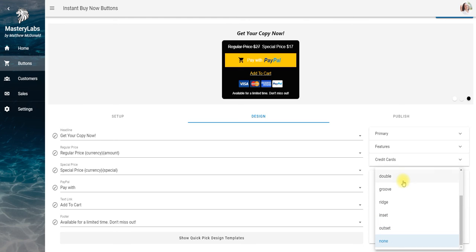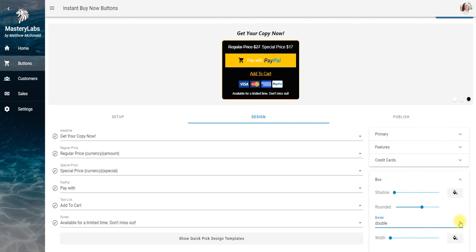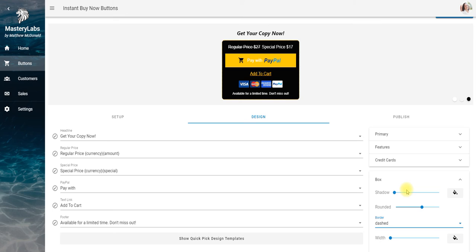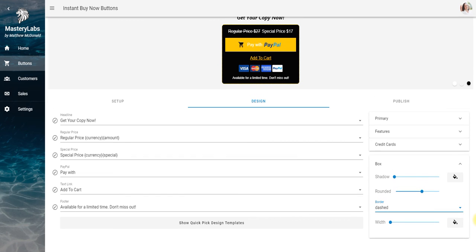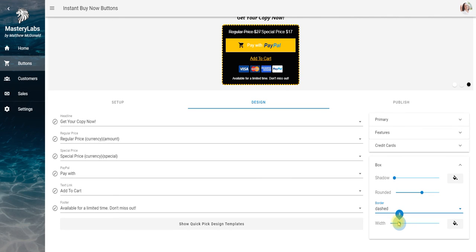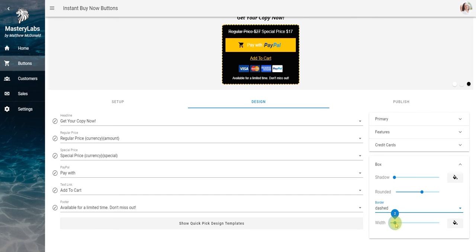If you wanted to do, let's say, that doesn't really show with that, so let's do a dashed border. And it's not really showing with the black, but you can barely see it. Okay, so you can play around with those as well. And there, you can make it a little bit more visible by changing the width. Okay. All right, so I might leave it like that if I were using the black button.